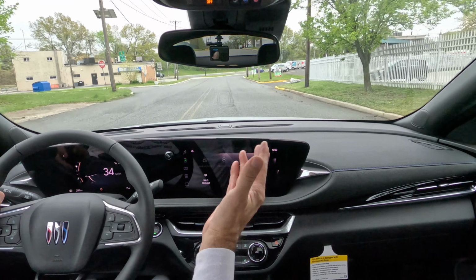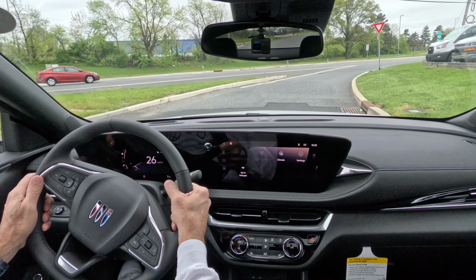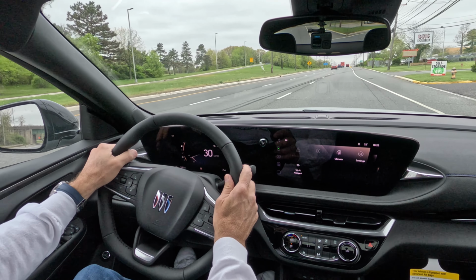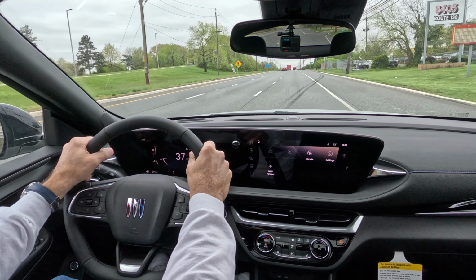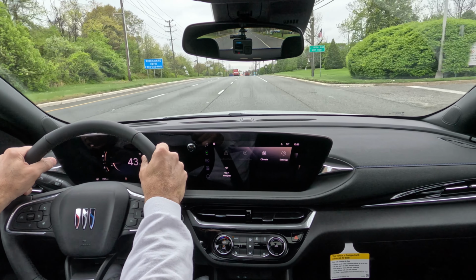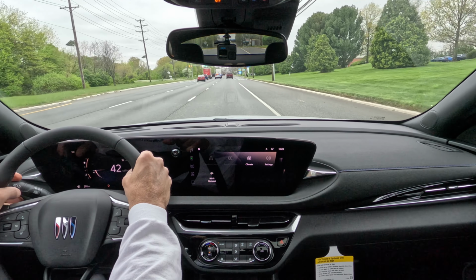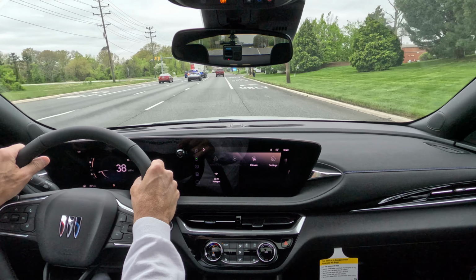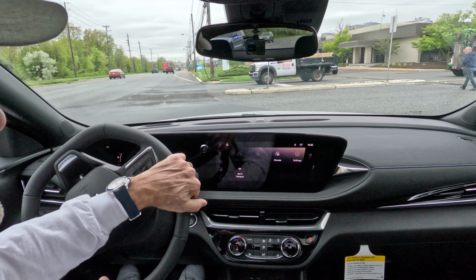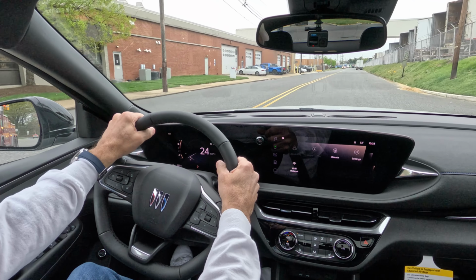It also has good visibility out the windshield, side glass, side view mirrors. Rear window is no problem. But we do not have blind spot monitoring, cross traffic alert. We do have lane keep assist and some of the other safety tech, but I would like to see blind spot monitoring, cross traffic alert in this Envista trim. Frankly, I'd like to see it in every vehicle, because I think it's there for safety. Now, you still should look where you're going to make sure nobody's there, but it should be there. Especially in this trim, it should be there.